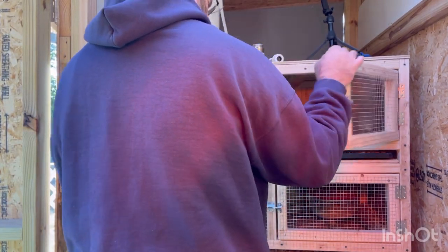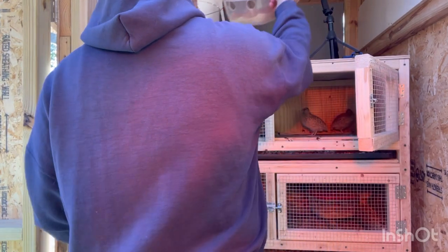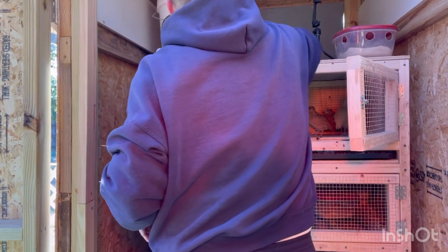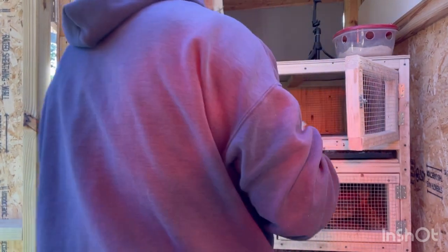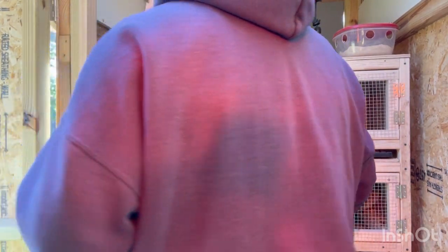Pretty warm in here, so I'm gonna have my hood. We're gonna take this food out, and we're gonna put it on top here for a minute. I still need to clean all this stuff off so I have working room. I'm going to take the sand out and dump it because we're going to put new sand in there.